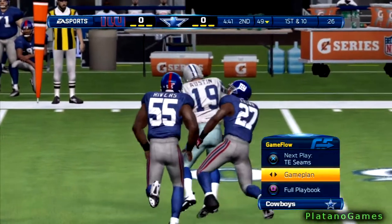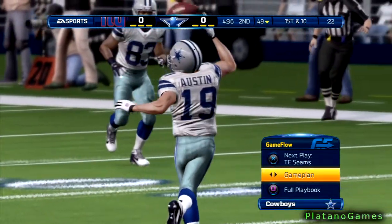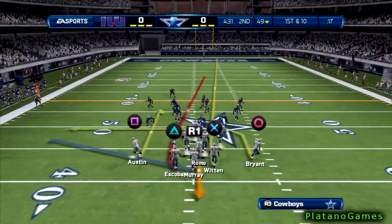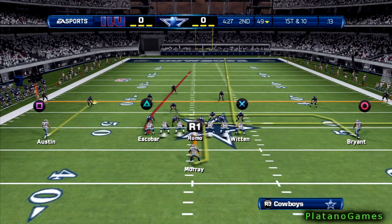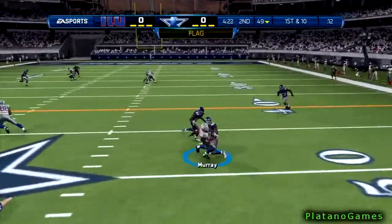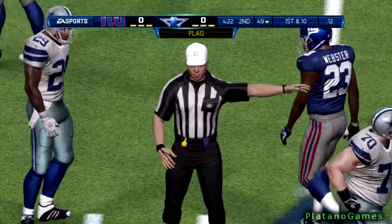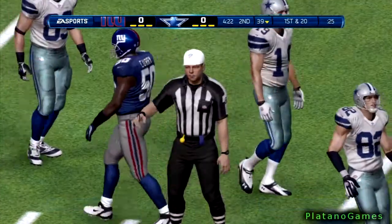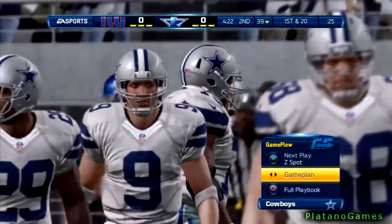Look at that catch. Did it like a boss. First and 10. Double tight end formation. I would hope Tony Romo throws the pass a little bit smarter going forward. Oh, what a hit by the defender. Holding, offense. That penalty is, of course, going to be back in my own field.